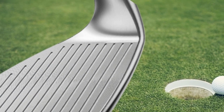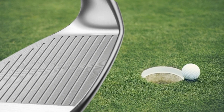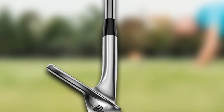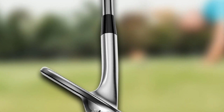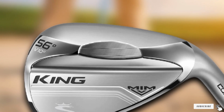The MIM wedge stands for Metal Injection Molded Stainless Steel Construction. This is the first time a company has used this in its wedge technology, and it is performing very well. The grind on this wedge is a versatile tour grind that has relatively low bounce. The MIM wedge has a precision CNC milled face and grooves. Cobra has incorporated this technology into many of its clubs this year, and it provides some great interaction with the golf ball.